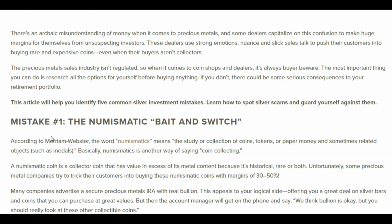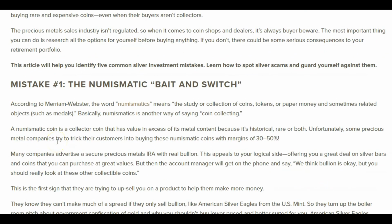These dealers use strong emotions, nuance, and slick sales to push their customers into buying rare and expensive coins even when their buyers aren't collectors, which is definitely true. You need to understand which type of silver stacker you are before you even get into precious metals. Are you going to be a quick flipper? Are you going to be in it for the long term? Which types of silver you're going to be buying can also tell where you buy from.